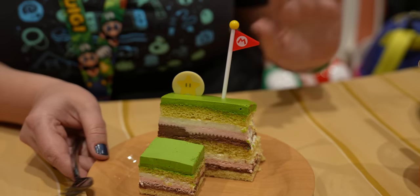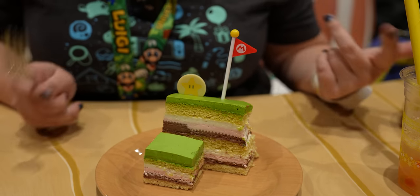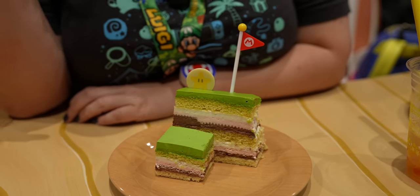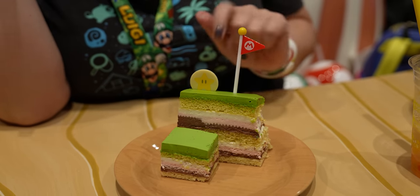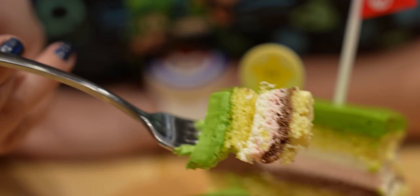So I love this. The theming of this is just genius. It's so easy. It's amazing, but does it taste as good as it looks? And I love that so many of these dishes come with these little souvenir things that you could take home. You don't have to give this back. If you wanted to keep it, you can. But look at all the different layers.